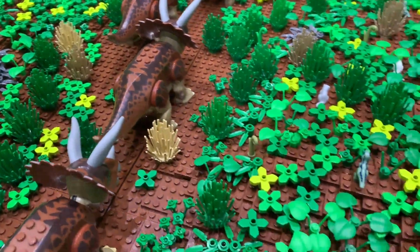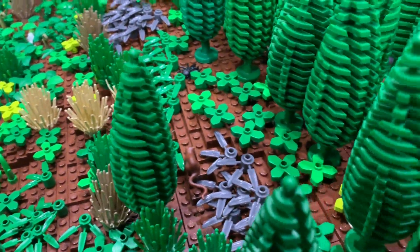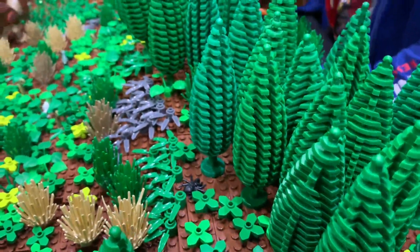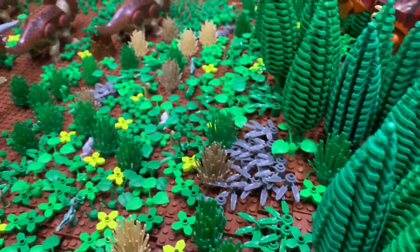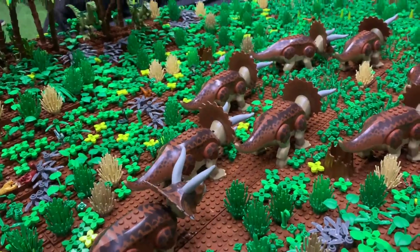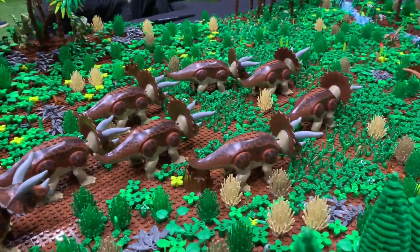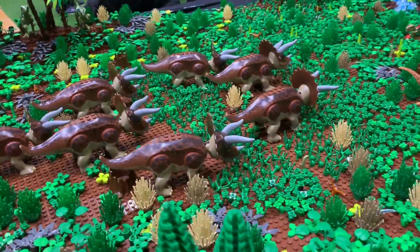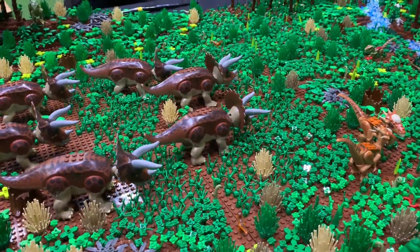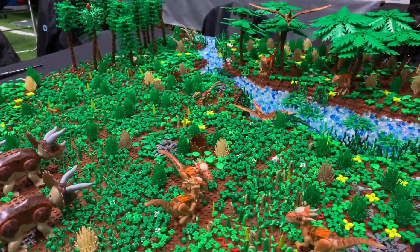Yes, that was one of my main concerns when I was building this, because I wanted to make it look as natural as possible by having the Triceratopses moving down a plane, which was easy for them to get to the water. It wouldn't have been easy for them if they're walking in the mountains or in the hills. So as you can see, they're walking down towards the river, which is a natural thing for them to do.